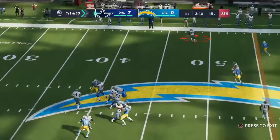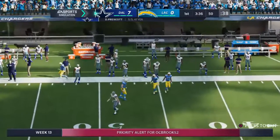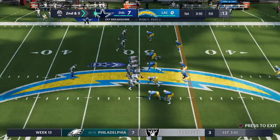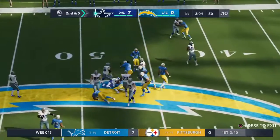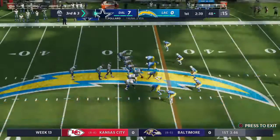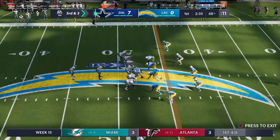Out of the gun. Here's Prescott. Able to hit his target Lamb. 5 yards on the catch there. Brings up second down. They run it for the first time with Tony Pollard. He'll be taken down at the 48 for a pickup of 2 yards. It'll be a pickup of a couple, and it leaves him with a 3rd and 3.